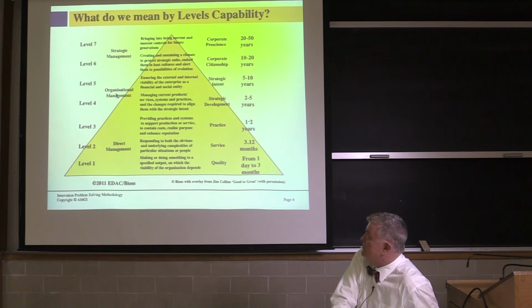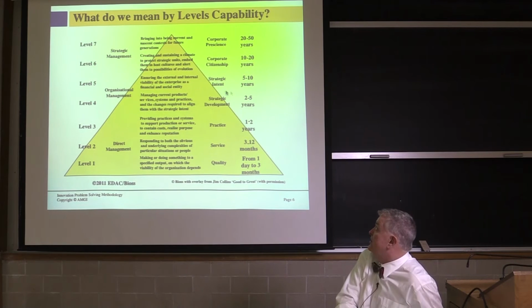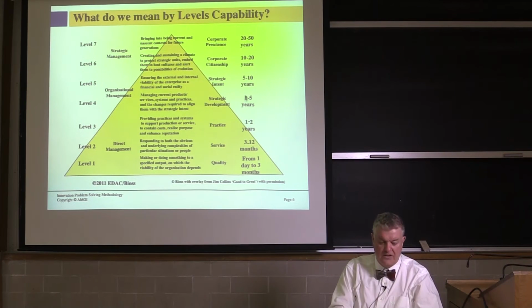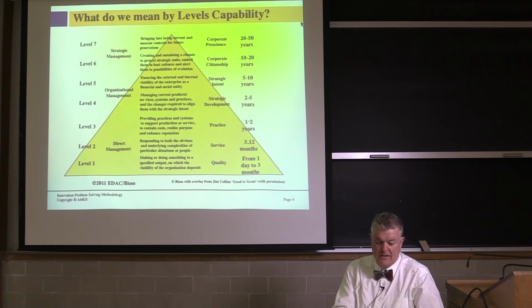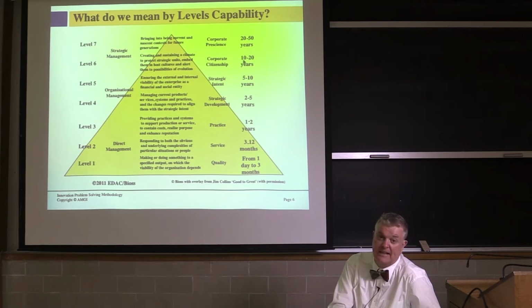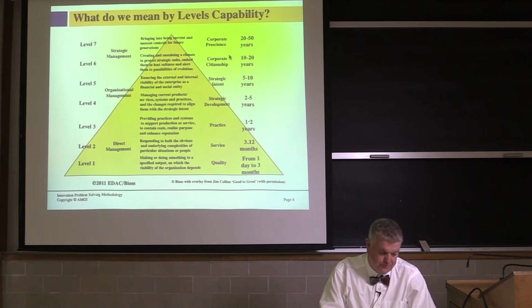As you move up into the strategic level, you'll be looking at maybe managing a division or a small business, and you're looking 2 to 5 years out. So how are you going to survive 2 to 5 years? And as you go higher again, it's 5 to 10 years out, and then 10 to 20 when you're starting to move into these global companies. So I just wanted to point out that there are levels of capability.